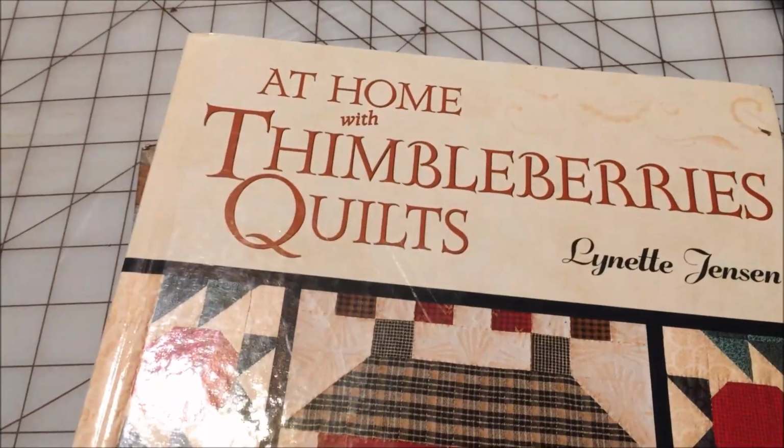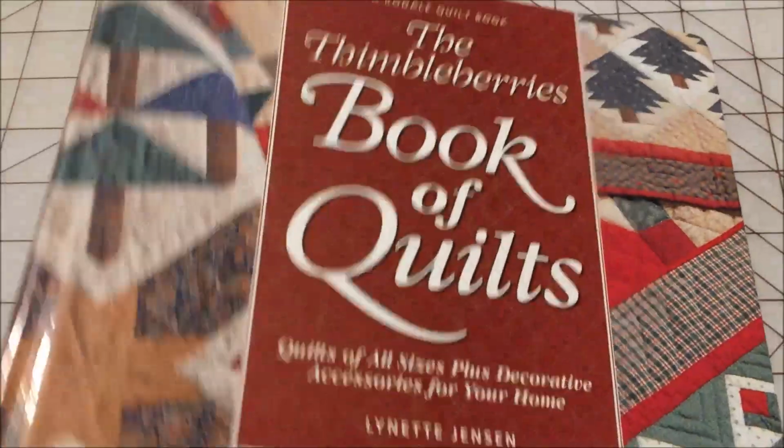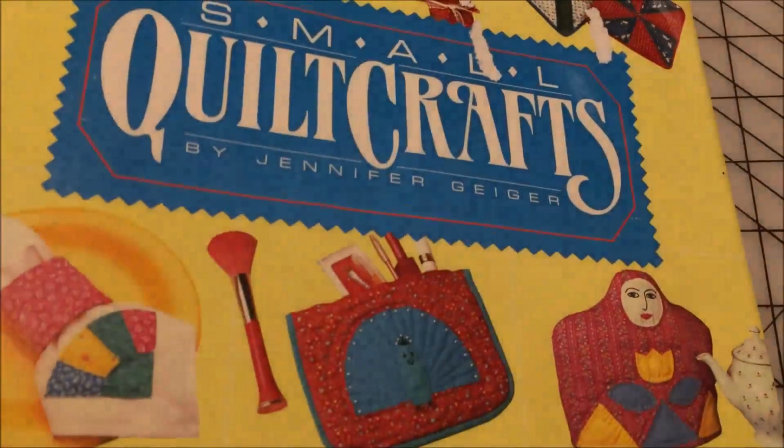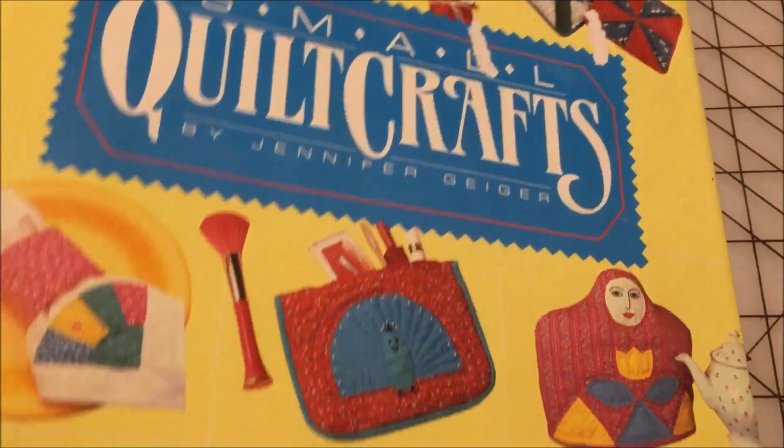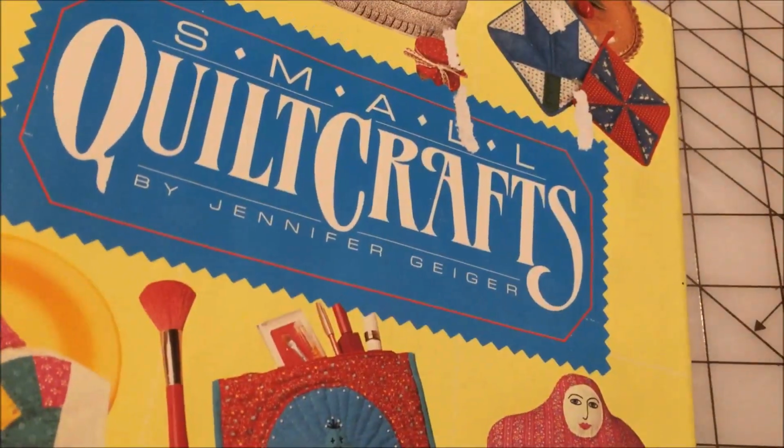I know I like thimbleberries, so I saw 2 books with thimbleberries on the spine, and they came home with me. I got Small Quilt Crafts because of the title and because it was vintage, and I'm already having second thoughts about this one. But for $1, you don't need to stress over that.